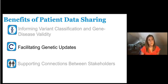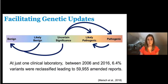So in addition to informing variant classification and gene disease validity, patient-centered data sharing can also benefit the individual patients themselves. So first, it can facilitate genetic updates. So as I just outlined in that case example, our understanding of variants can shift over time. In fact, we hope to reclassify variants of uncertain significance, and rarely we also know that our understanding of pathogenic and benign variants might shift as well.